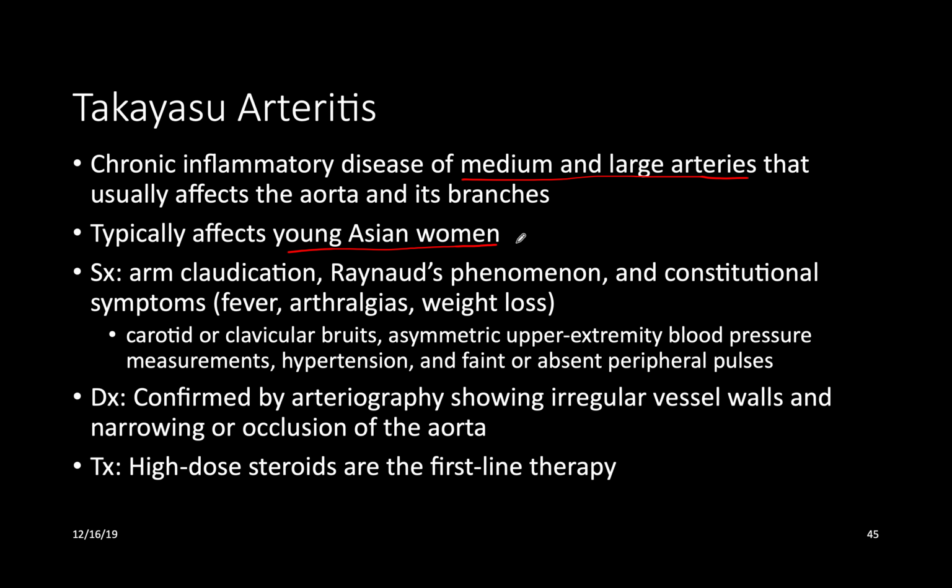That's going to be our brachiocephalic, our carotid, and our subclavian. Every one of those branches was affected in this particular patient. And so that should definitely point us in the direction of Takayasu. So arm claudication, Raynaud's, constitutional symptoms like fever, weight loss. And then on our physical exam, hearing that carotid bruit, in someone that's so young, should really point you in this direction.